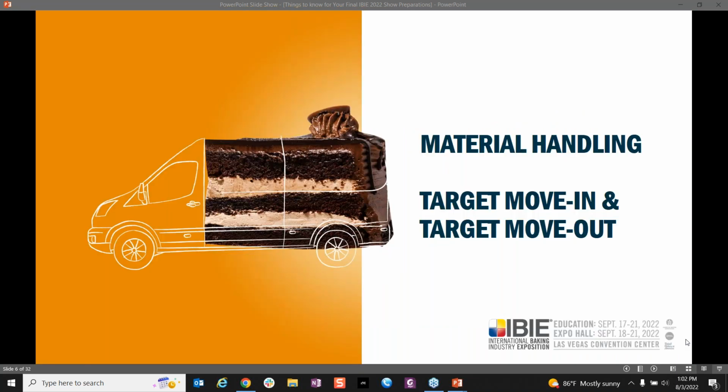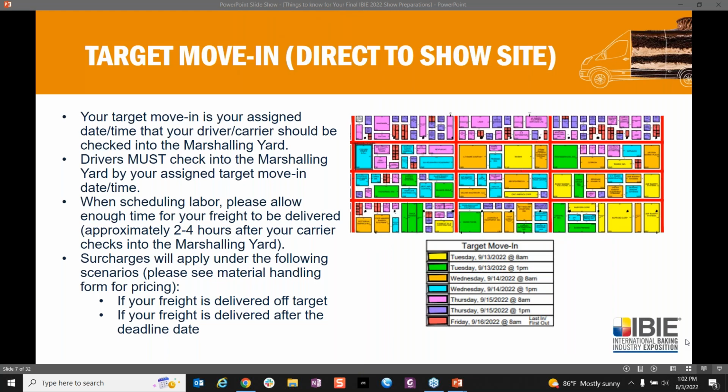Next, we are going to move into material handling and reviewing target move-in and move-out. Target move-in for direct to show site. Your target move-in is your assigned date and time that your driver or carrier should be checked into the marshaling yard. Drivers must check in to the marshaling yard by your assigned target move-in date and time. When scheduling labor, please allow enough time for your freight to be delivered, approximately 2 to 4 hours after your carrier checks into the marshaling yard.